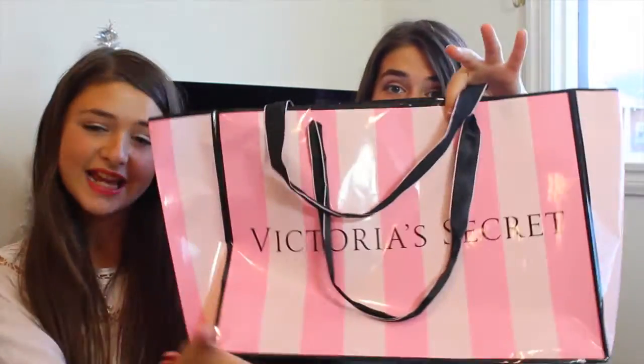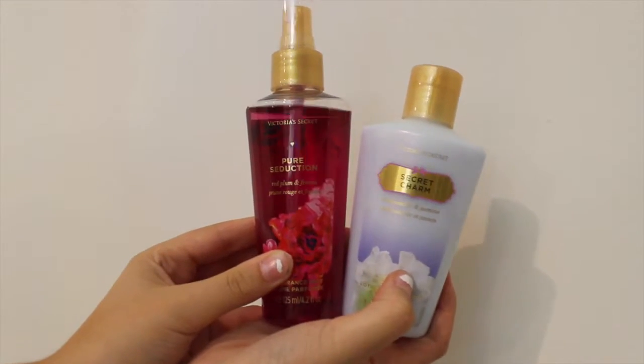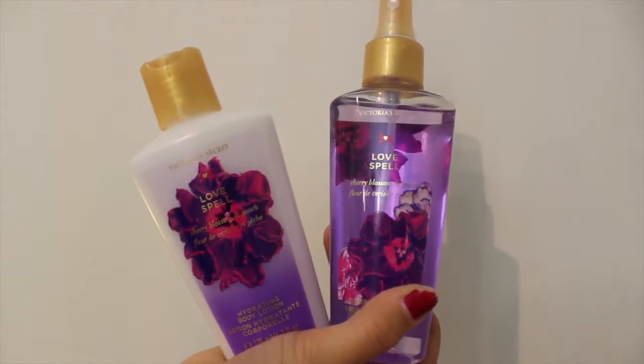So this is what we got on our second trip. First place we went to was Victoria's Secret. We ended up getting a set with three scents, a fragrance mist and a body lotion. There was Pure Seduction, Secret Charm, and Love Spell. I ended up getting the Pure Seduction fragrance mist and the Secret Charm body lotion. Mum and I ended up switching around the scents so we could try both out. So I got the Love Spell body lotion and the Love Spell fragrance mist. That's what we got from Victoria's Secret.